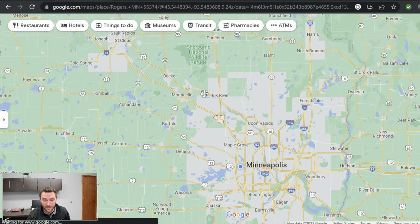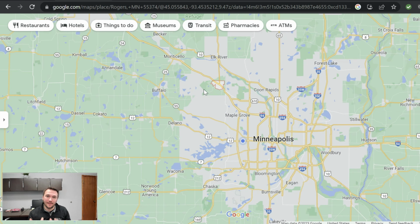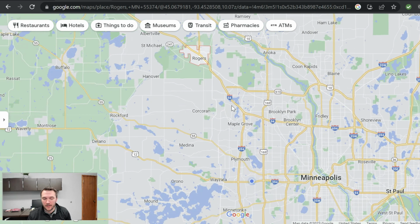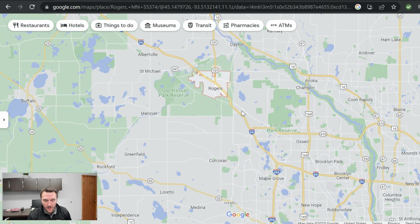But it's a really big area that a lot of people travel, especially in the summers, to get out of the city, get out into the country area, get out into the wilderness, get out on the lakes and stuff like that. So we see a lot of traffic right here in this 94 area. So if you're in Rogers and you're making those commutes, something you really got to pay attention to is what your traffic is going to be looking like.